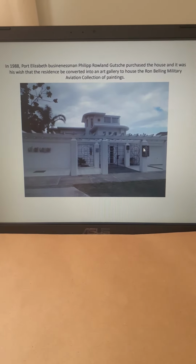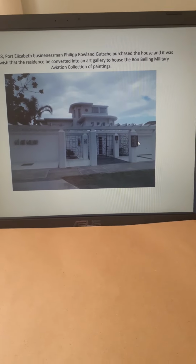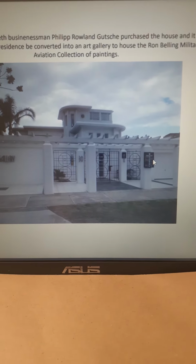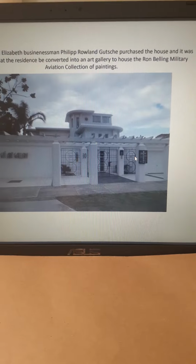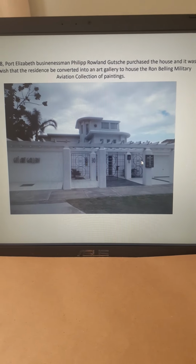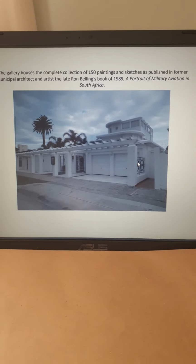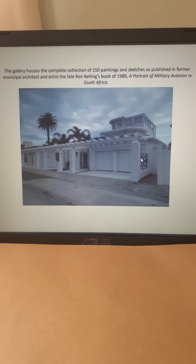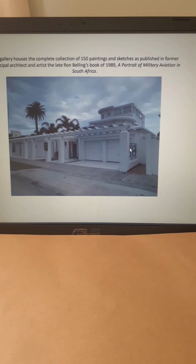In 1988, Philip Gucci purchased the house, and he wanted it turned into a gallery for the Ron Belling Military Aviation collection of paintings, which they purchased. And that is a permanent exhibition here, although it's not always up. This is where it was originally known as the Ron Belling Gallery. But subsequently, it's become the kind of place for artists to exhibit. So there are exhibitions opening on a regular basis here. There are 150 paintings and drawings done by Ron Belling, who was a former municipal architect, artist and photographer. He took some wonderful pictures of the old South End, particularly.